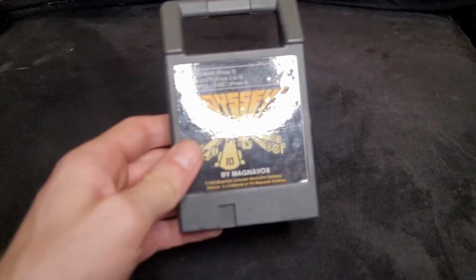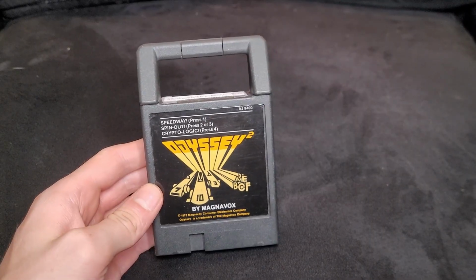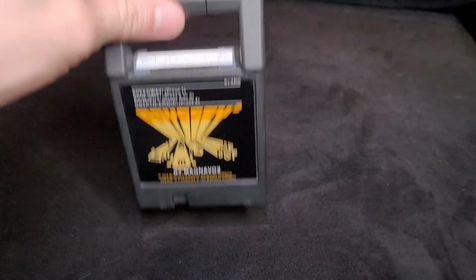This is what the cartridges look like for the Odyssey 2. The standard cartridge design would be used by all of their internally developed games. My favorite thing about them is the nifty handle on it.